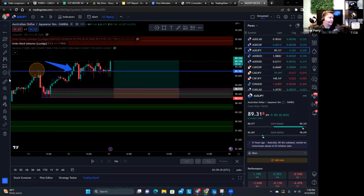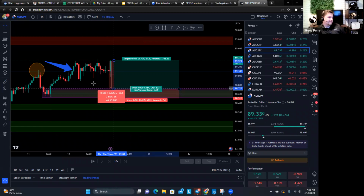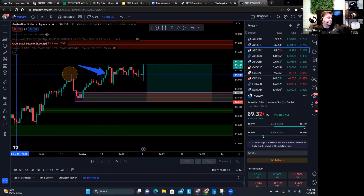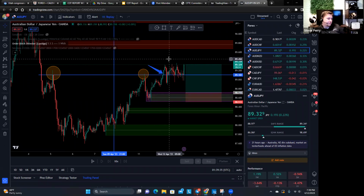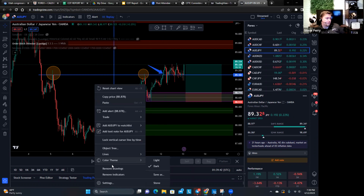I mean, how far does it need to go down? It needs to come down like 60 pips. But if we get it, yeah, it is beautiful. It really is. It's exactly what you want. Untapped liquidity. It's never been touched. Break of structure. Yeah, it's literally what you want to see.